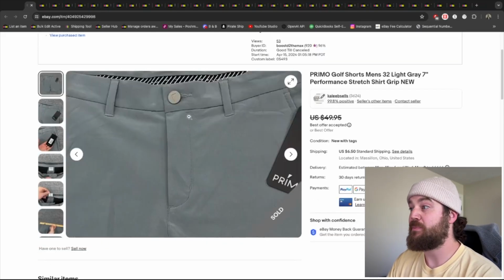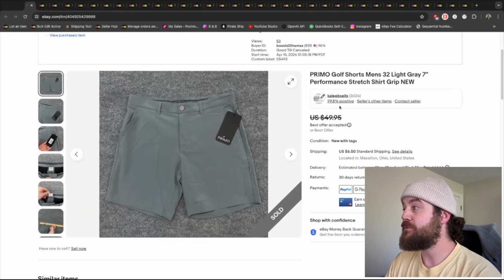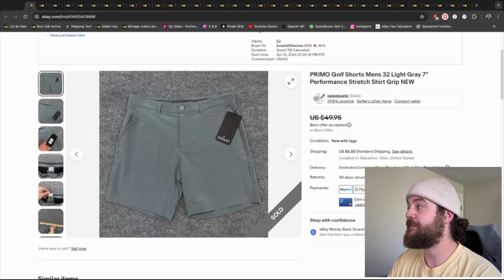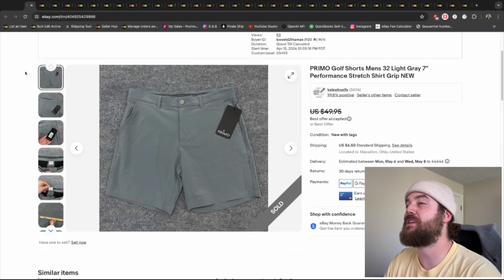This next item is a pair of Primo golf pants. You can see the logo here on the tag, and it's also on the button. These sold for $40 plus shipping on an offer, and they sold in only 4 days. I do remember paying about 15 bucks for these at the thrift store.